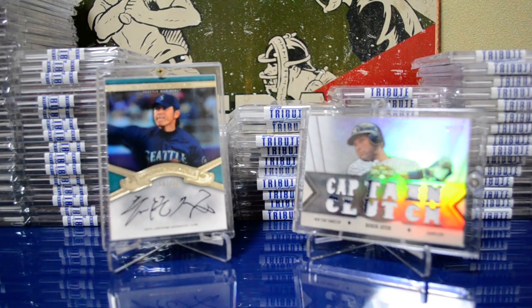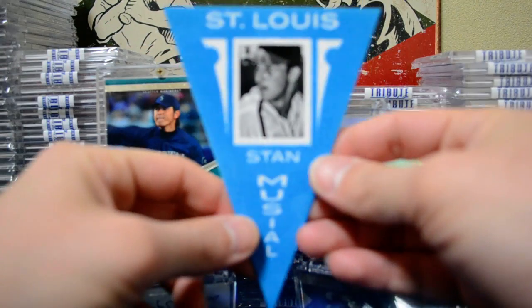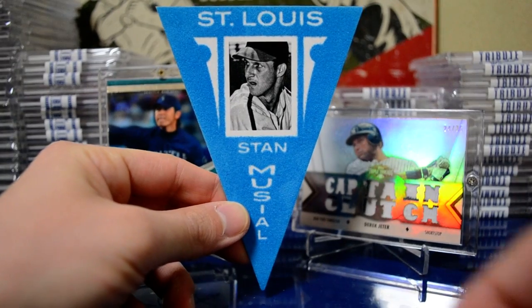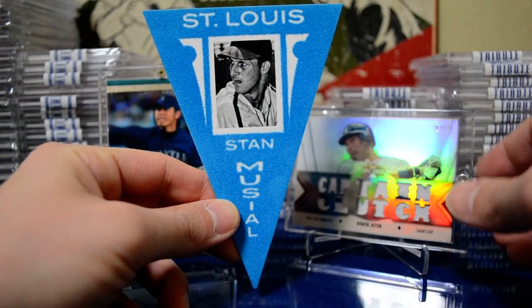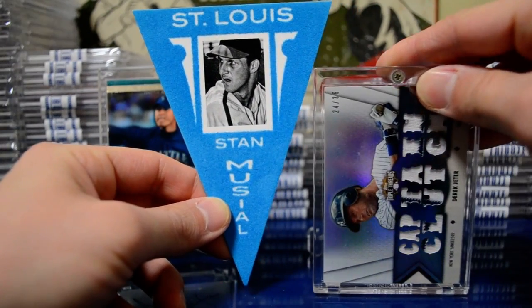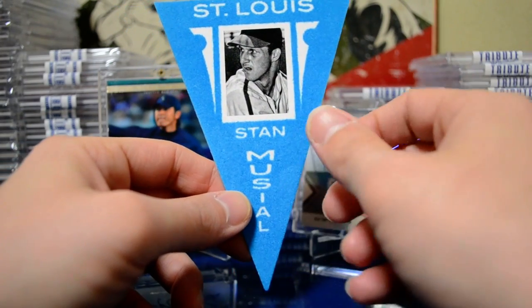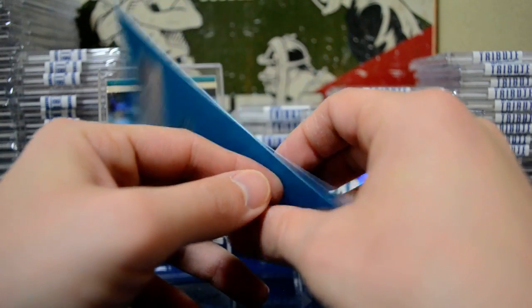This is actually from 2012 Panini Golden Age. It's one of the box toppers that's pennant shaped, of the recently departed Stan the Man Musial. Very nice. You can see it's actually pretty large if you compare it to a regular size card. It's very big, but very, very cool. I believe I've seen other colors of this type of card as well.